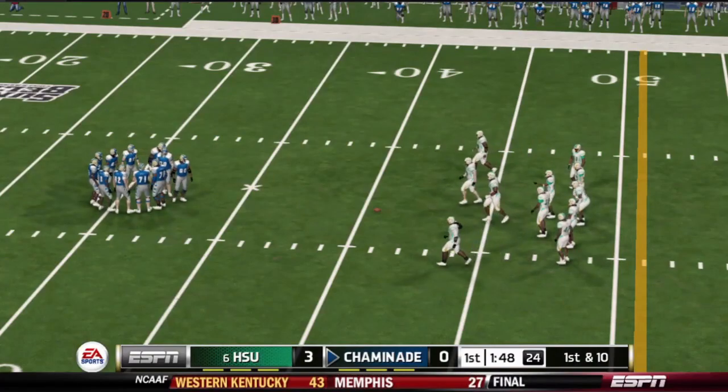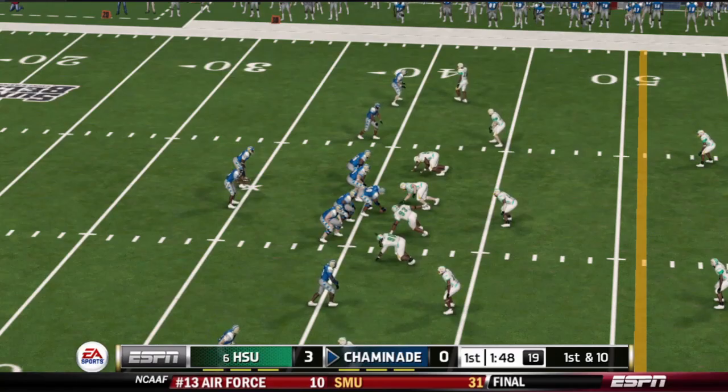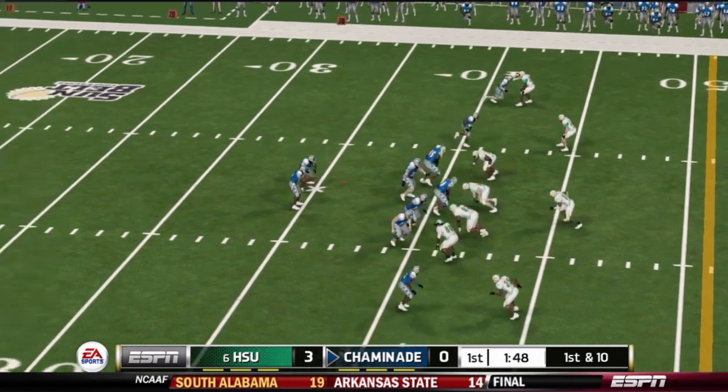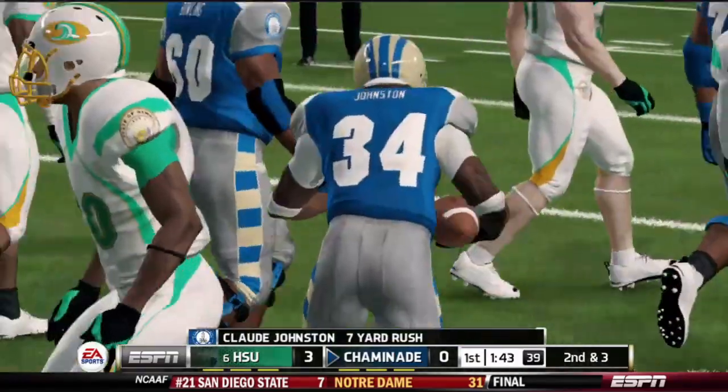They threw a pick the last time out. Should be interesting to see what they do this time. He's got a lot of time to forget about that last pick. He's just got to stick to the game plan. Takes it up the middle for a nice run.